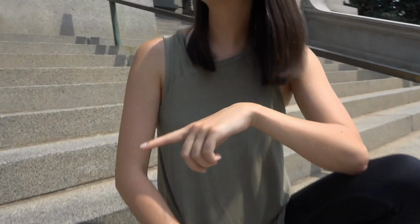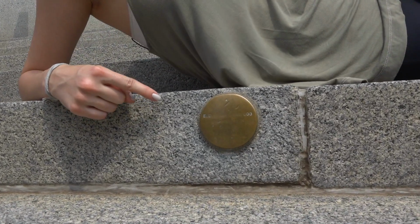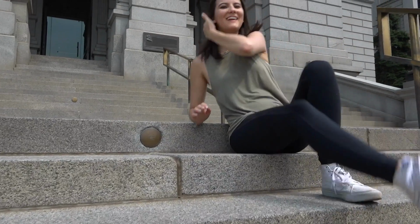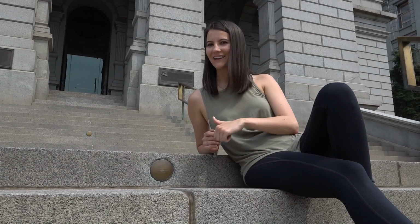Denver's Capitol was built in the 1890s. This is the original marker marking 1 mile above sea level, but it's not quite right. In the 1960s, students from Colorado State University resurveyed and marked this step, but it's not right either. In 2003, modern technology was used to determine the exact step that is 5,280 feet above sea level, or 1 mile high.